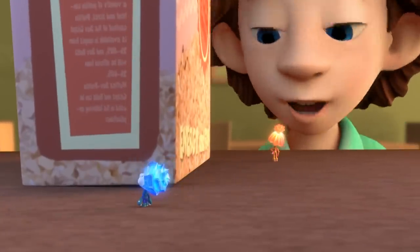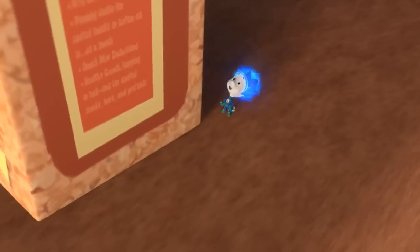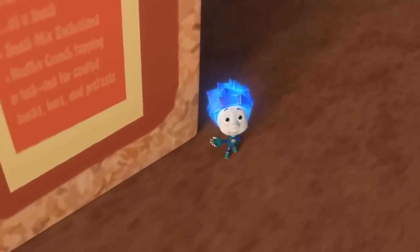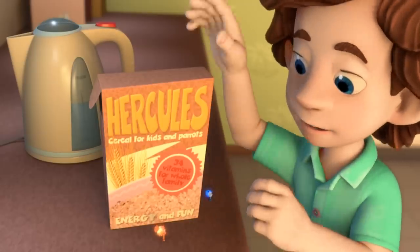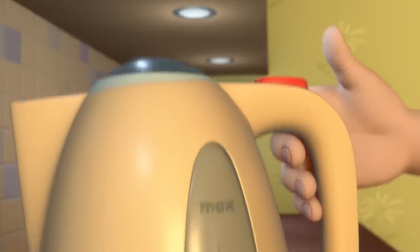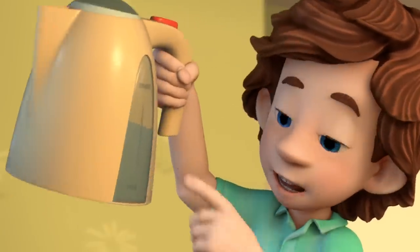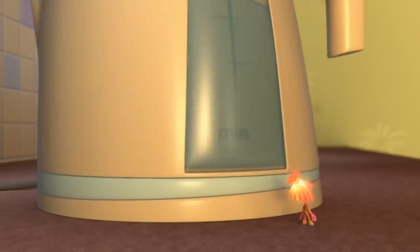You're joking. Only my folks say oats are healthy and make you stronger. Great. Well, then how do you cook it? It's not hard. All you gotta do is add hot water, and I'm allowed to turn on the kettle. Stop and check if there's water in there. If there's none, you can burn out the kettle. It's got enough. Then you can turn it on.